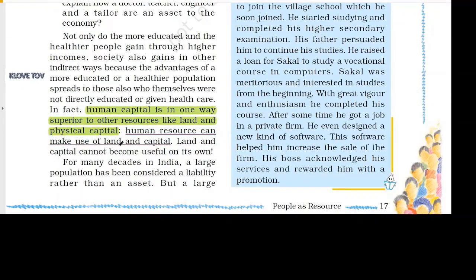Not only do the more educated and the healthier people gain through higher incomes, society also gains in other indirect ways, because the advantages of a more educated or a healthier population spread to those also who themselves were not directly educated or given health care. In fact, human capital is in one way superior to other resources like land and physical capital.